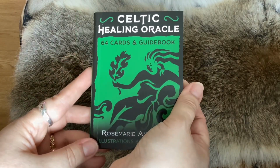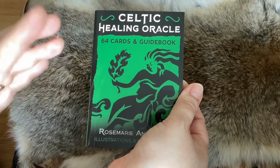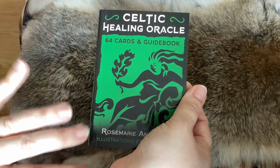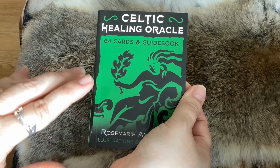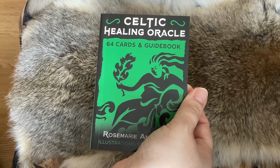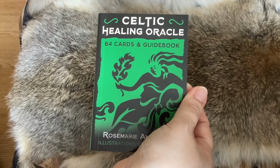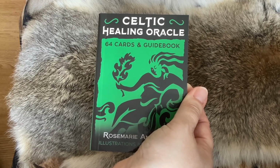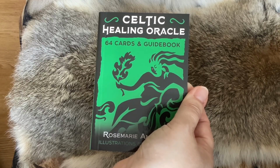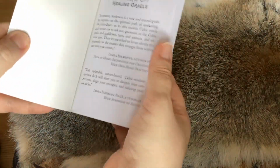The reason I wanted it is because it's talking about the old Celtic gods, goddesses, etc., and animals and things all associated with the Celts, and it's the Celtic pantheon that I resonate with the most. Both god and goddess that I have as representations on my altar are Celtic. So that's what I most resonate with, and that's why I wanted this.